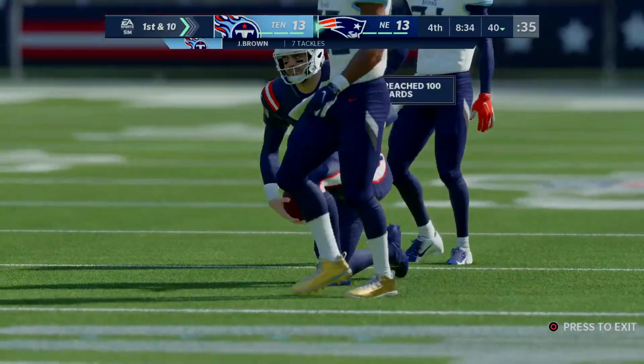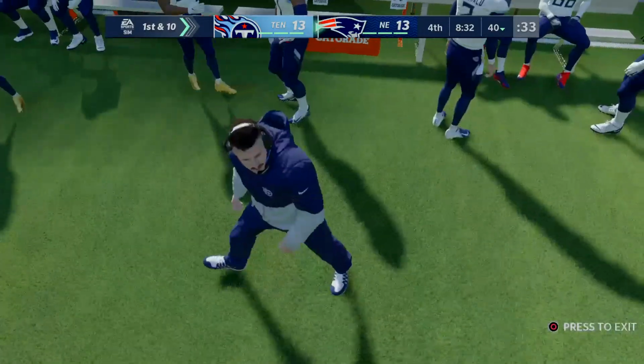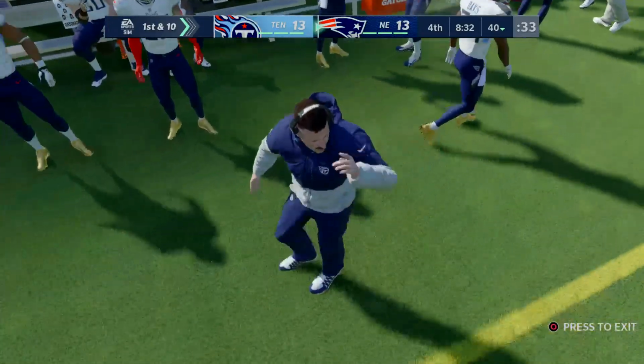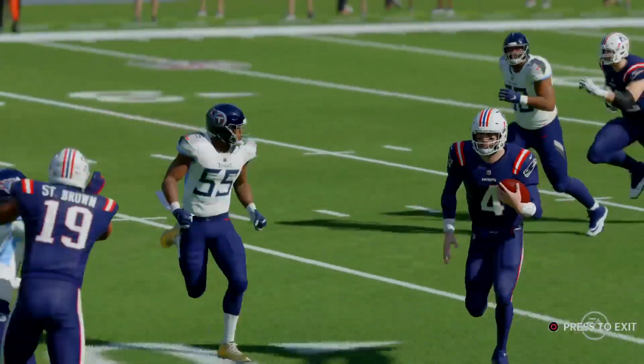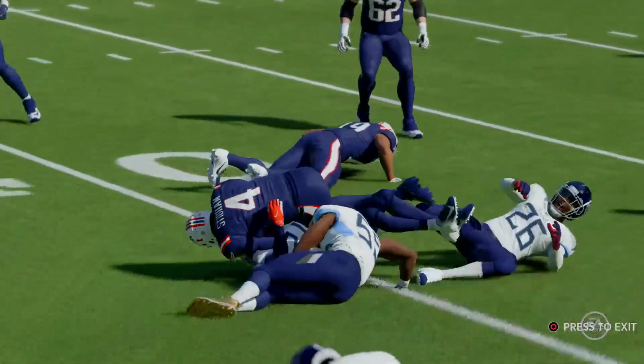Give him 10 that time, escaping the danger, running with it, and picking up a first down. All right, partner, I'm a defender, but I've got to express my admiration there. Moving around, making it happen, and instead of worrying about protecting himself, he goes and gets the first down. I've got to give it to him on that one.